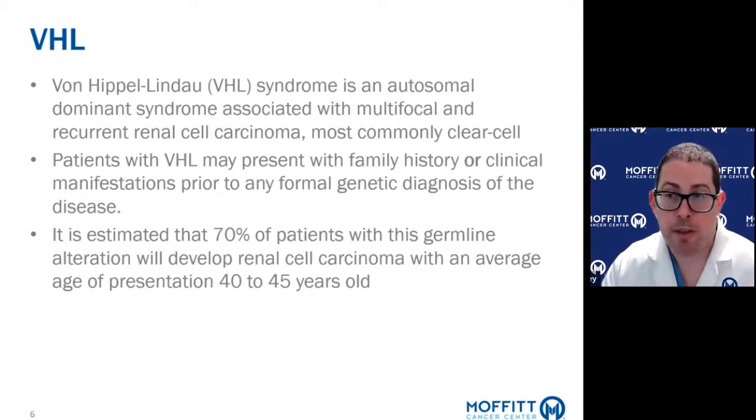Most patients actually present without having any formal diagnosis of knowing they are VHL positive. That could sort of be said for most of these hereditary ones, since depending on how the patient first presented and their resources, a lot of times patients don't get early referral to genetics to diagnose these syndromes formally. They present in a clinical fashion. It's estimated that up to 70% of patients with VHL alterations will develop renal cell cancer, and most of them usually presenting anywhere from 40 to 45, although there's certainly outliers in that.